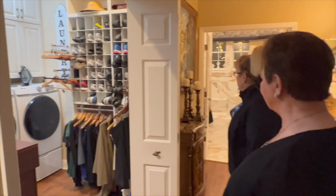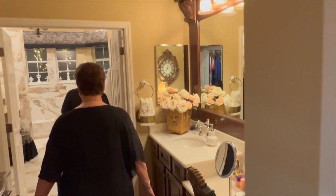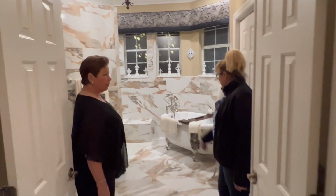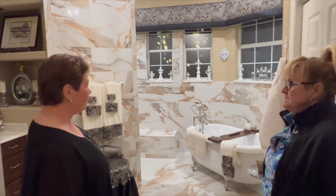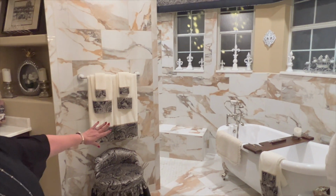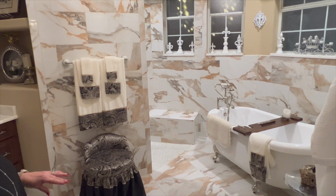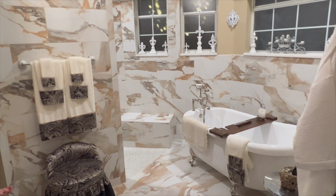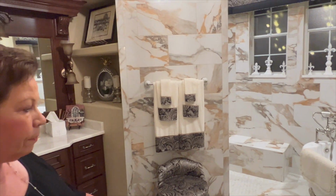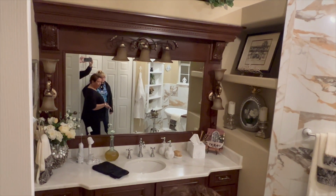All right, so then let's take a look at this master bath. It's awesome. Tell us what you did in here. We tore it out and redid it totally. And they had the old-fashioned glass type of entry, just like everybody's, you know, started out. So we said just take it out. And a little bold move here with the tile on this, but I think it works. It's decadent, but it's beautiful.